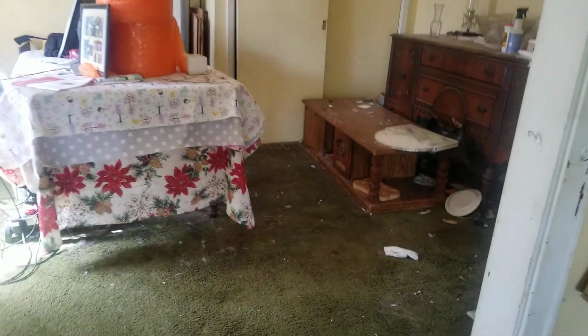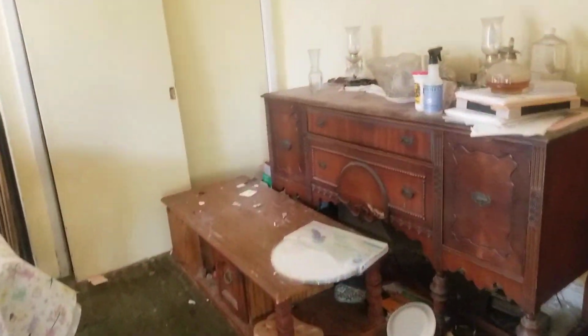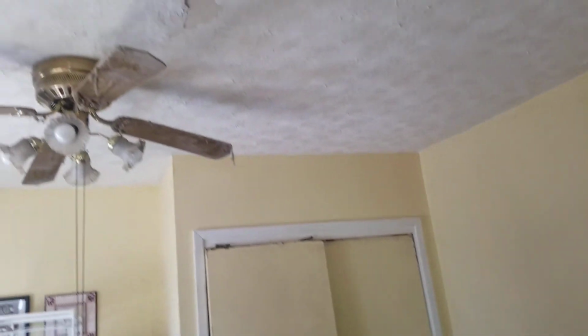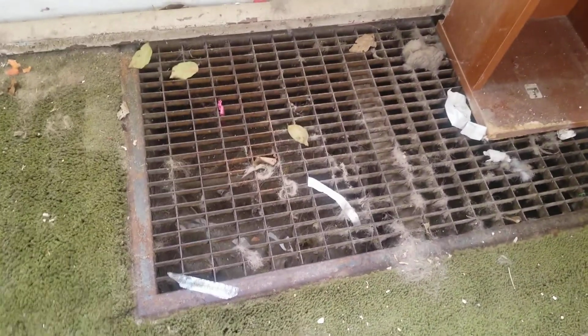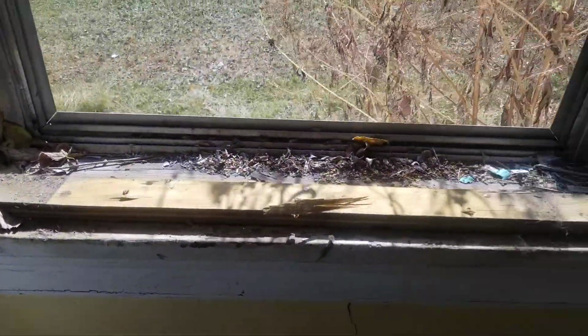This is the first room, this is the second room. We have some problem with the ceiling, probably the roof needs replacement, not sure. And as I told you, there were animals living here. You can see windows also probably need to be replaced. This is the kitchen.